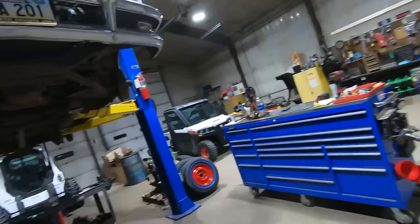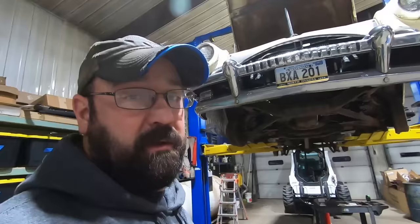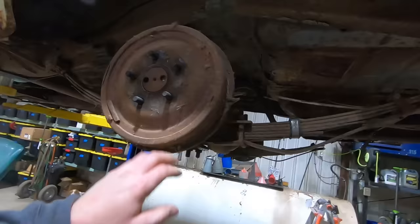Not this week anyway. I guess we'll put shocks on or do brakes, or I don't know. Maybe put a carb on. I'm going to have a sandwich and see what comes next. Maybe get on the old Google box and get us a fuel tank coming, because we need one.